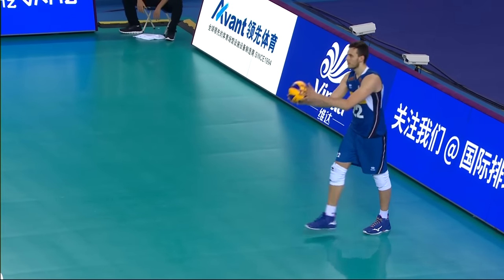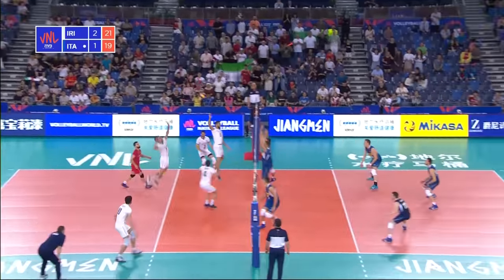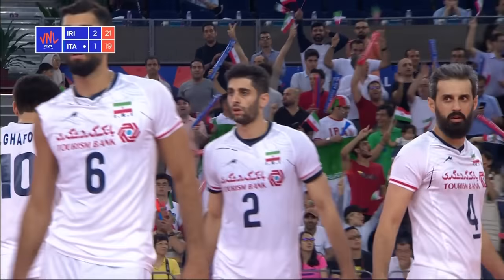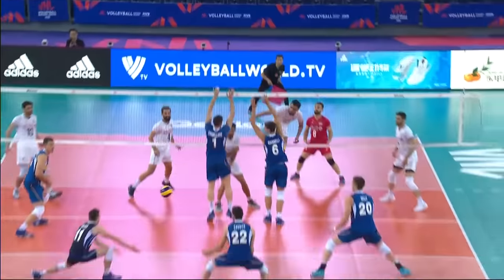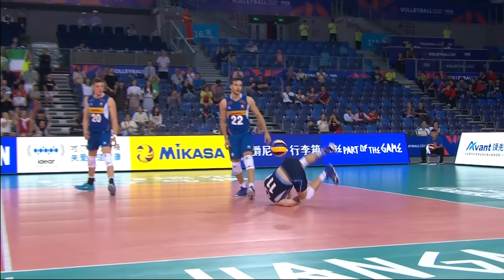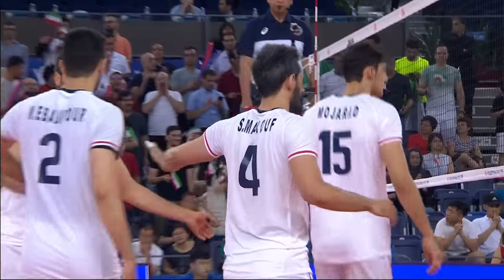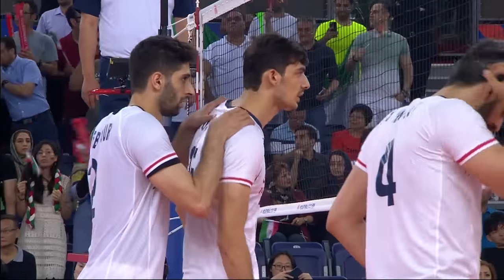Cavuto goes again at 21-19 here, set four. Maruf Lakrani over the head, pipe finish from Fayazi. Ah, they've worked it out. That's how to do it. No chance for the block there of Candelaro and Giannelli. 22-19 and beating big names despite the personnel issues with Italy here.